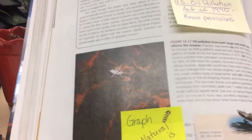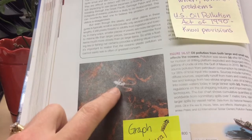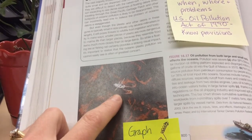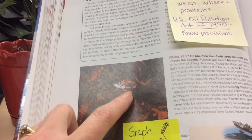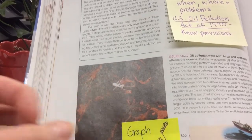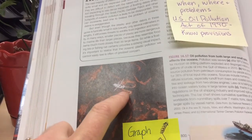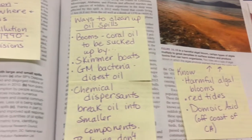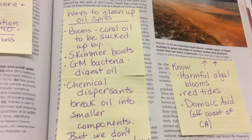All right, so on this page, these kind of stringy things are called booms. They're basically like floating tubes that you can drag your ship along, and it will corral the oil into kind of this circular area, and then you can suck it up because it's concentrated by a skimmer boat.